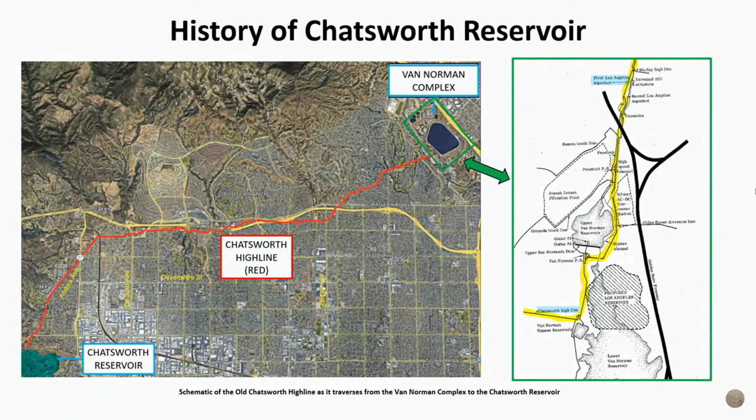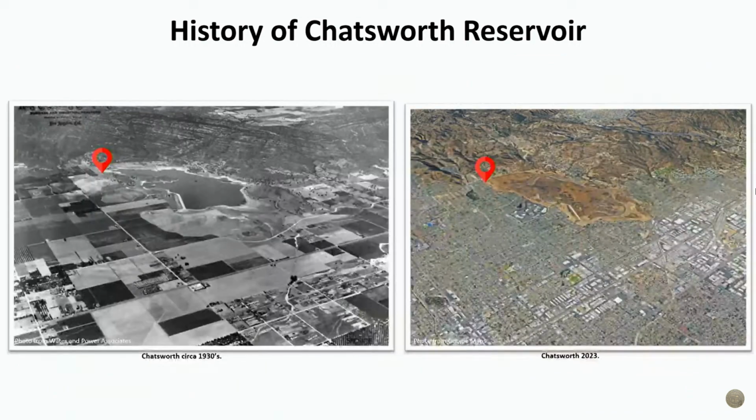So since the beginning of the planning of the first LA aqueduct, Chatsworth Reservoir was part of several sites to be used to hold surplus water during the winter, and then for irrigation for the farmers in the San Fernando Valley year-round. The first LA aqueduct was placed into service 1913. Chatsworth High Line was placed into service 1916, and then Chatsworth Reservoir was placed into service 1919.